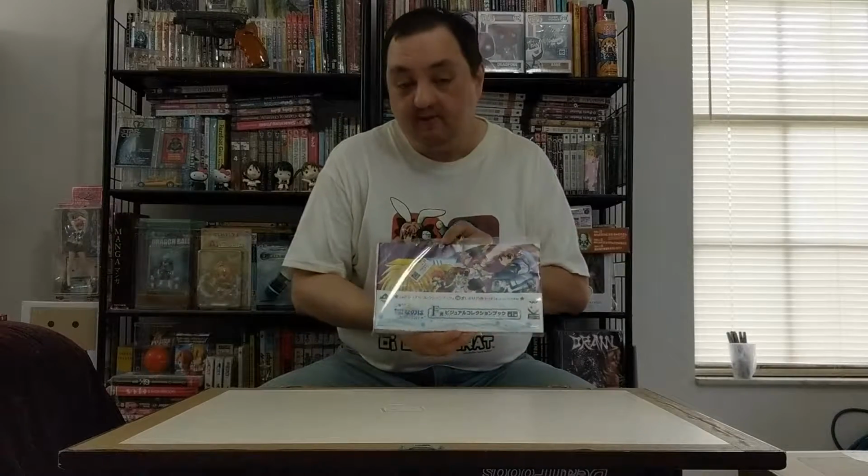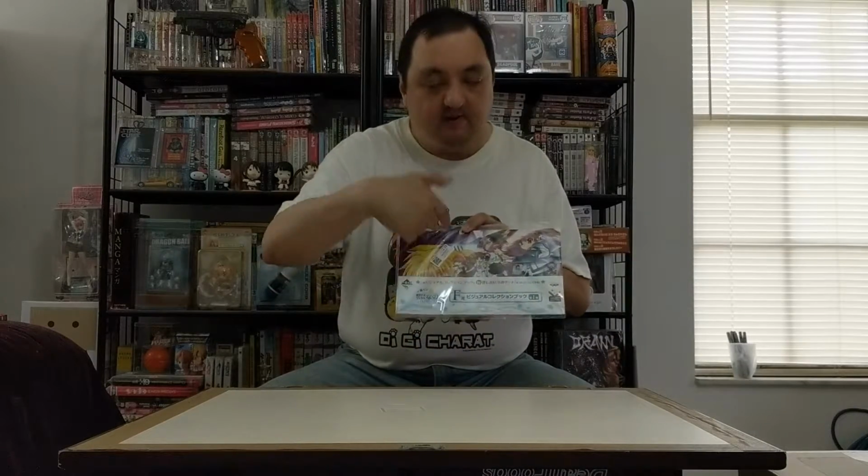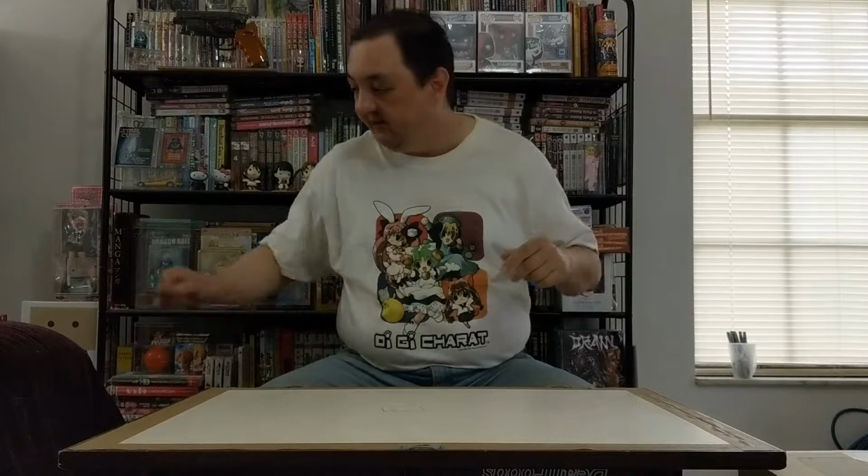There was also some uncertainty, at least for me, about what this was, so I opened this up. This turns out to be an empty binder for Magical Girl Lyrical Nanoha bookmarks. So, not especially useful to me, but again, it was only 50 cents before the shipping cost. So, let's see what's in box number 3.